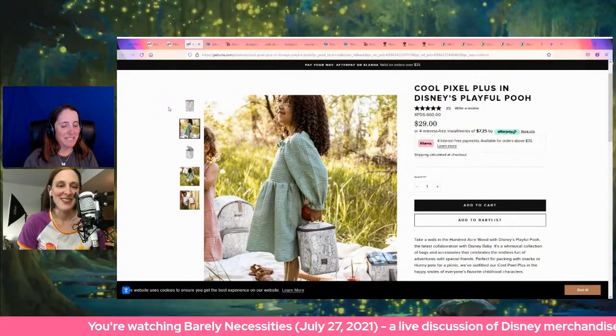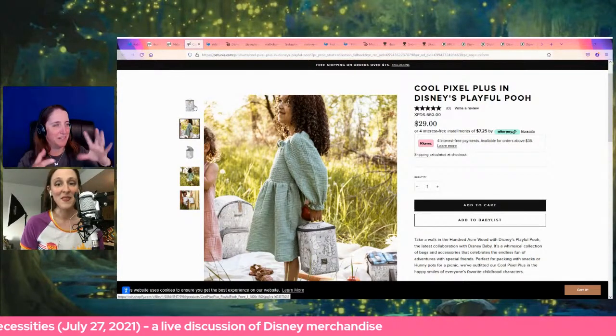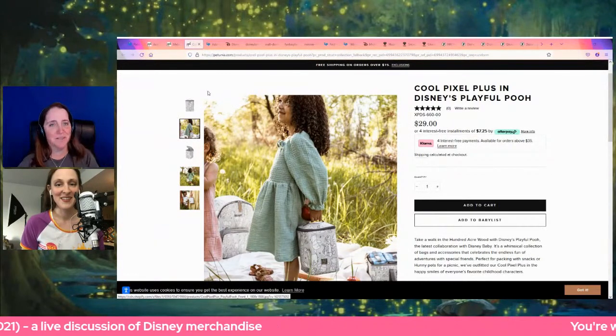But yeah, so, I'm excited to see. I'm excited for these to be on display in person, Bekah. I can't wait for you to let us know what it's like hands on. Yes.